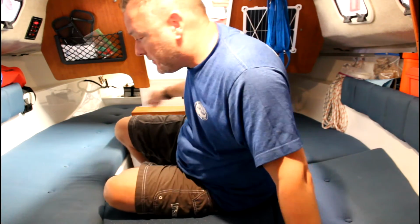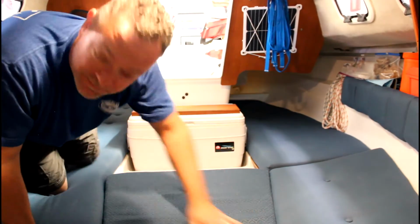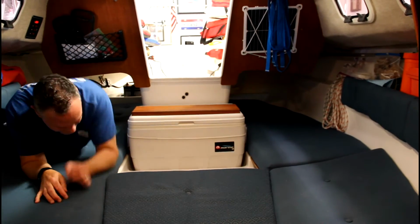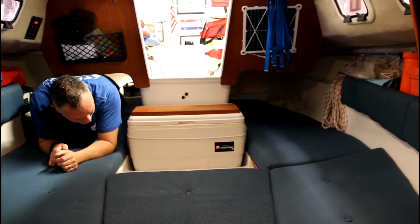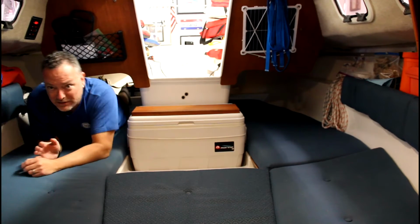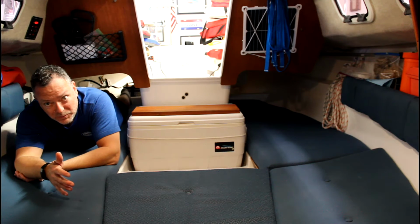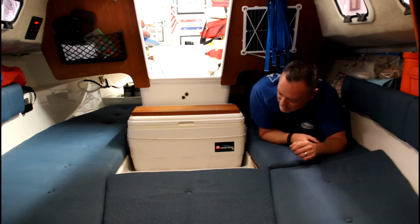Okay, and so now we're at the other end, so you're looking from the bow back into each of the quarter berths. And I'm going to go ahead and squeeze into those. Alright, so that's my feet at the very end. When I'm by myself on the boat, I usually sleep in the quarter berth.